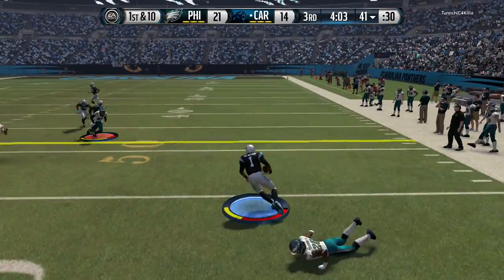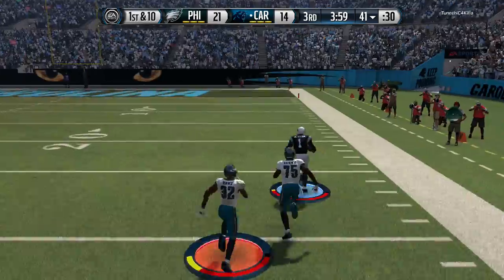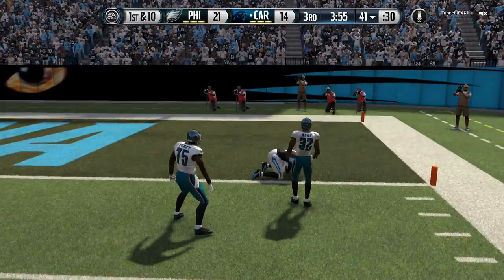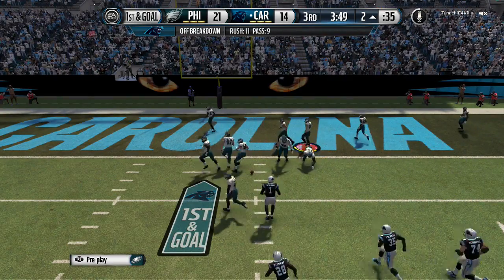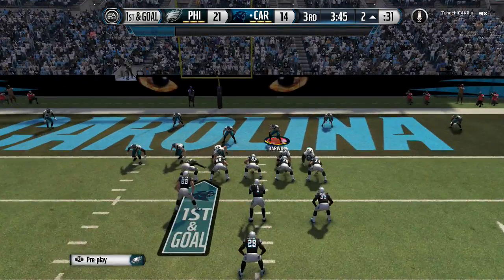Searching for space to the right. Breaks free, has some space to work with on his way. The 20, the 10, and Curry's going to make the tackle. The Panthers just picked up a big first down that time, Jim. When you're down in the second half, every first down is crucial. Nice job that time by the offense.